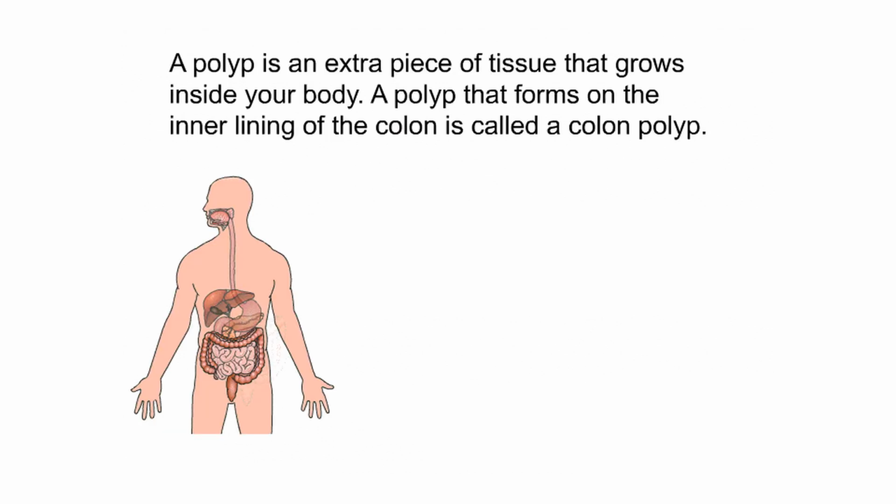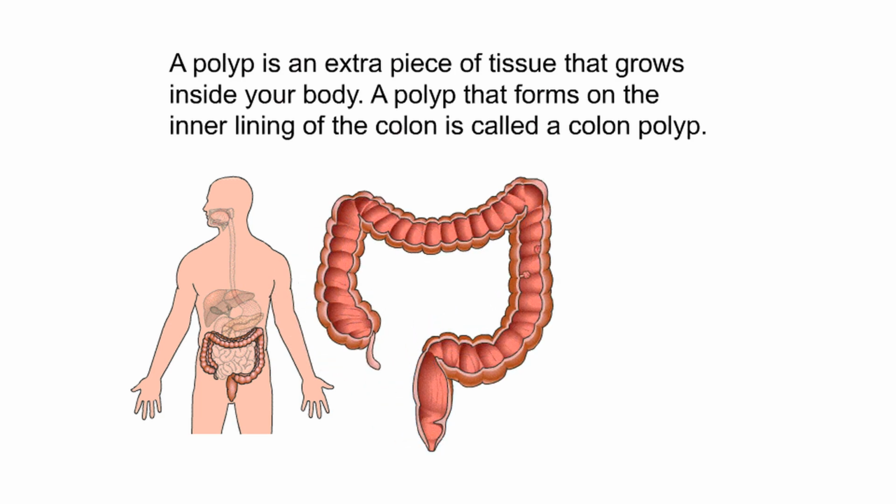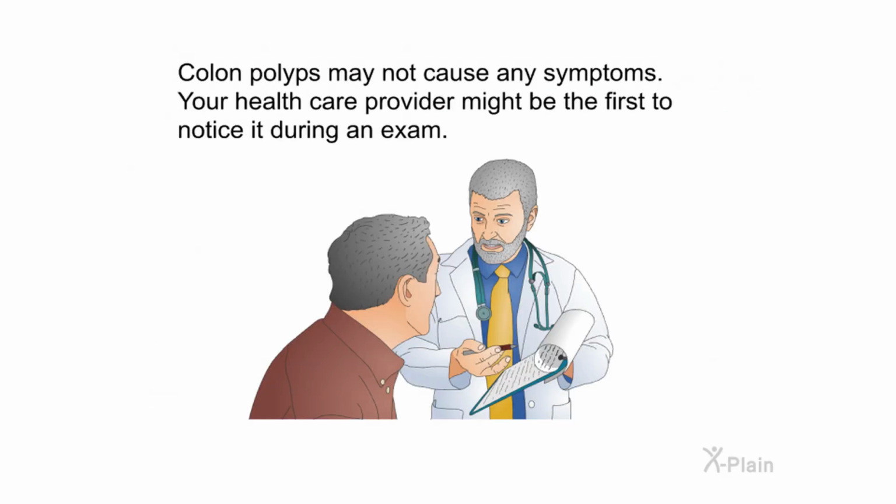Summary. A polyp is an extra piece of tissue that grows inside your body. A polyp that forms on the inner lining of the colon is called a colon polyp. Colon polyps may not cause any symptoms. Your healthcare provider might be the first to notice it during an exam.